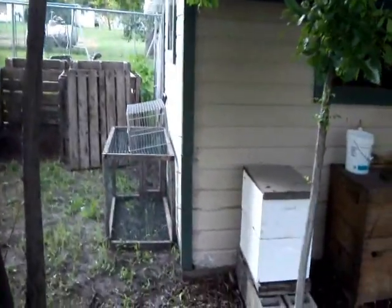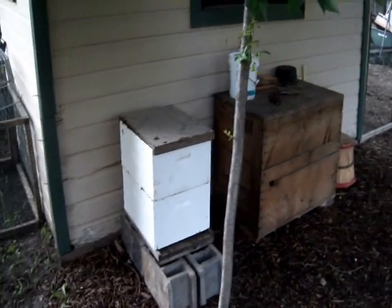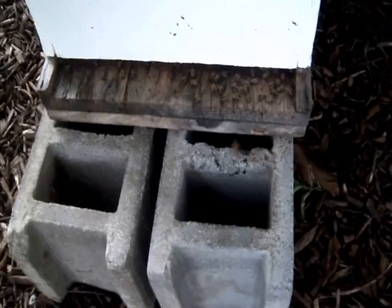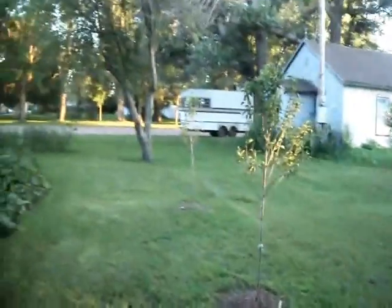Anyway, my girls have all gone to bed over here. I got a few bees still working. They're pretty busy. They're a pretty busy bunch. I don't know if you can see down in here. You can see them all just hanging around. I noticed there was quite a pile, a lot of them up at the pond, drinking a little while ago when I came over.